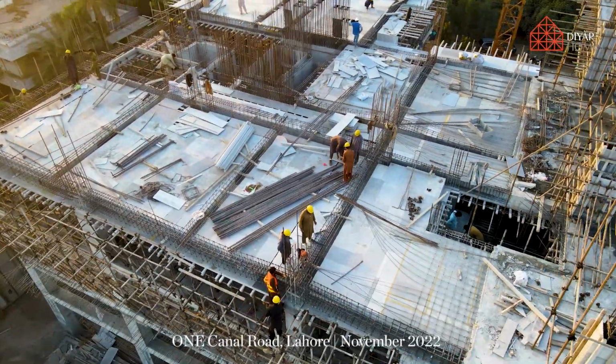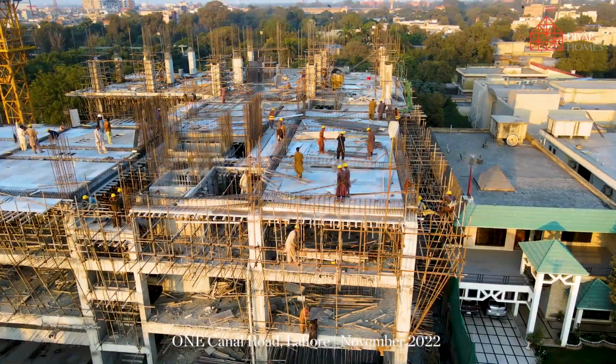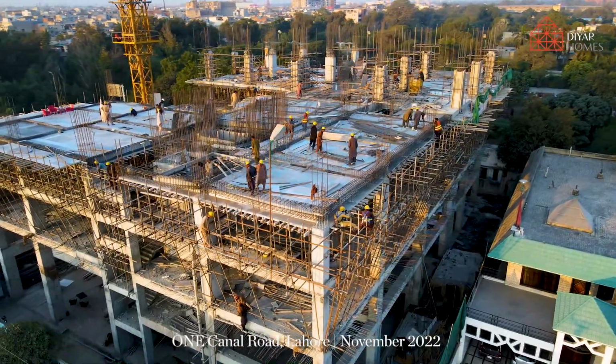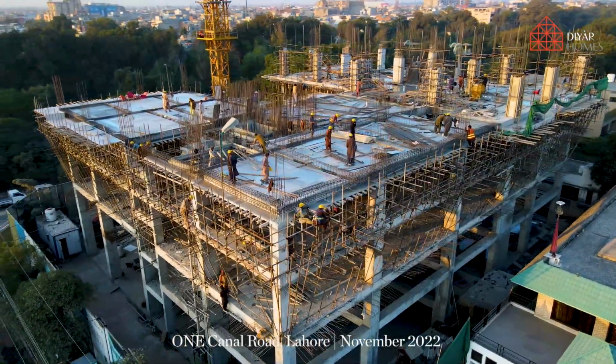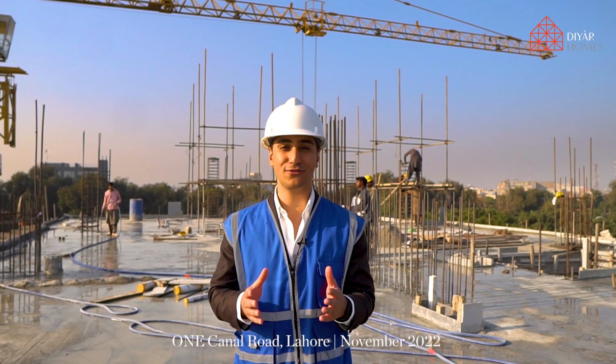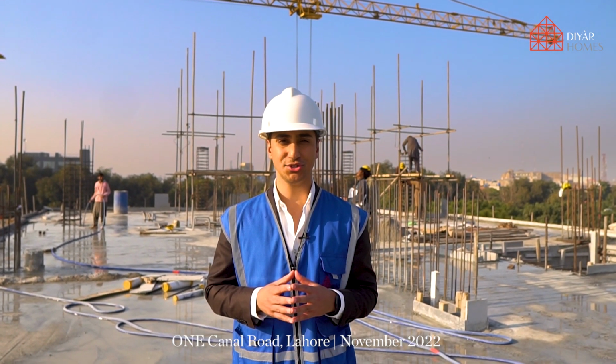2 basement ground level floors have been completed with an additional 60,000 gallon water tank. On the 4th level, we've completed shear and column works and a total of 70,000 square feet worth of built-up area in construction.